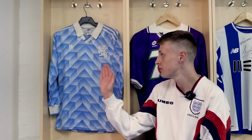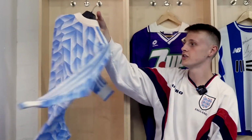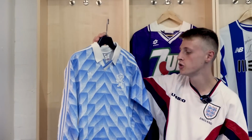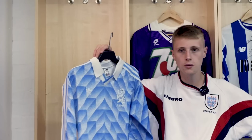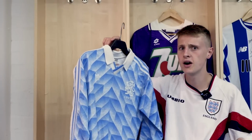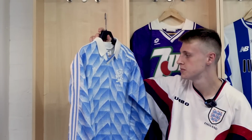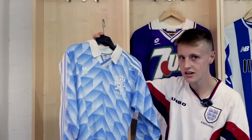If anyone has any info about this shirt and why there is a blue version of the Holland, to me it can't just be a template, because it's too common. It's rare, but it's too common. It's about as common as the home, maybe a bit rarer, but common enough that there has to be a story about it. So if you do know anything, let me know.